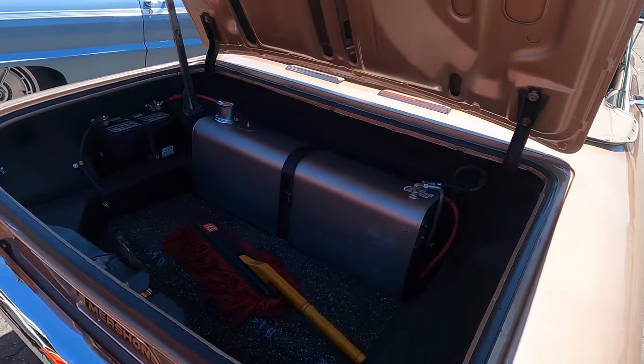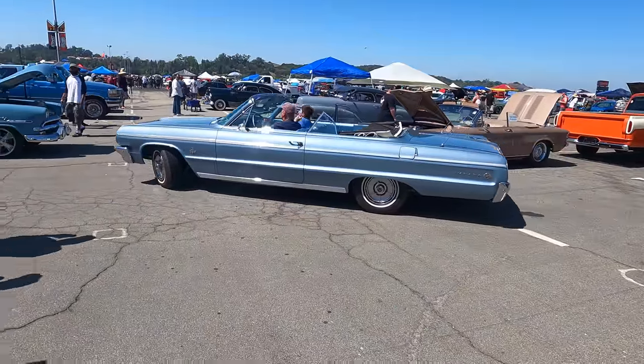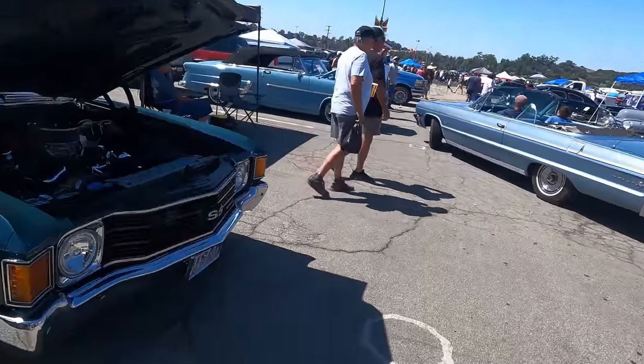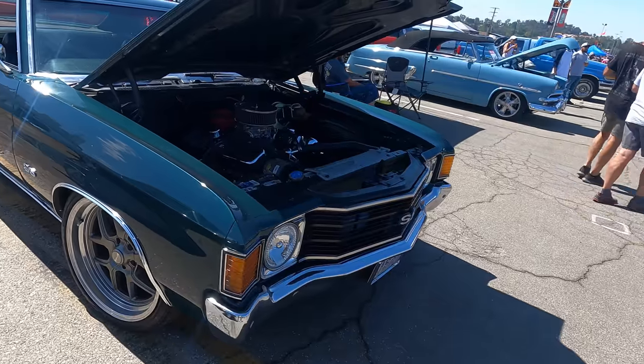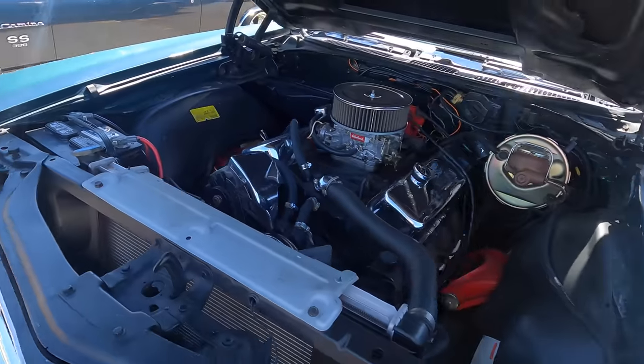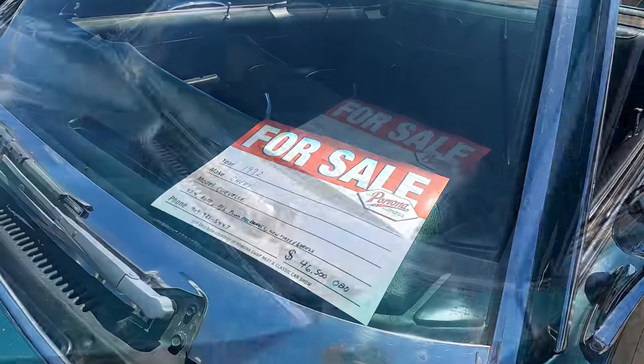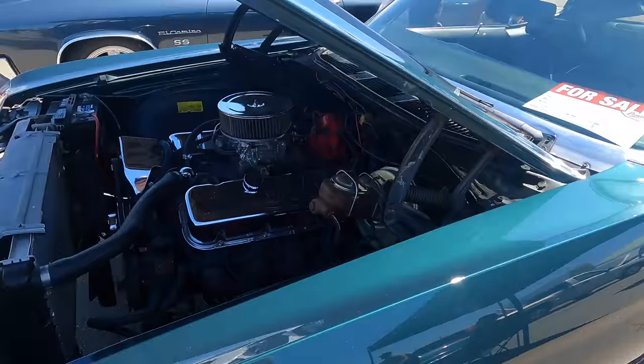Got a gas tank where the engine normally is, and the battery. Hey, you're popular, man. I hear everybody saying it. How you doing? Doing good. I come around this side because there is a for sale sign on this '72 Chevelle, 46,500. Does have a big block 454.